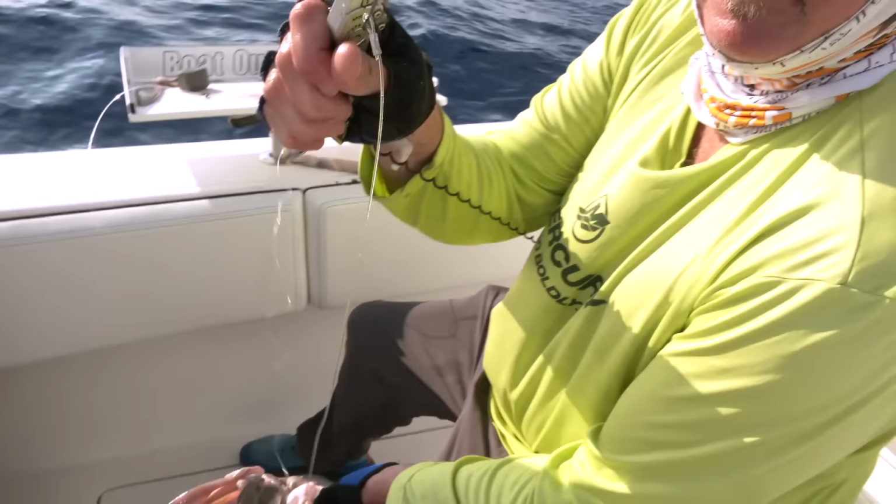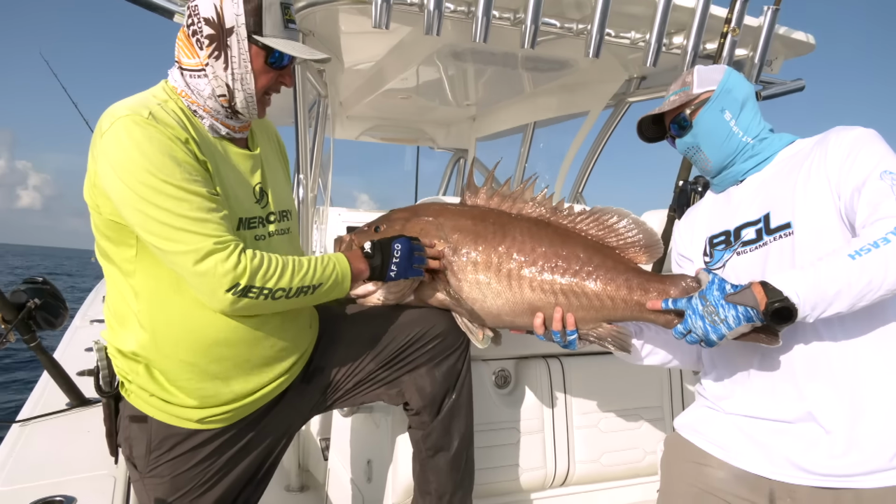Oh, what an absolute pig. Grab that tail, dude. There you go. Now, is it a Warsaw or a snowy? No, it's a snowy. See, they lose their spots when they get to be real mature, real big like this.